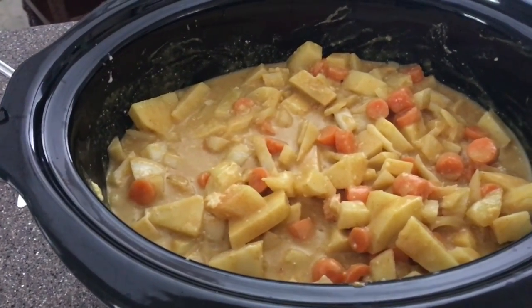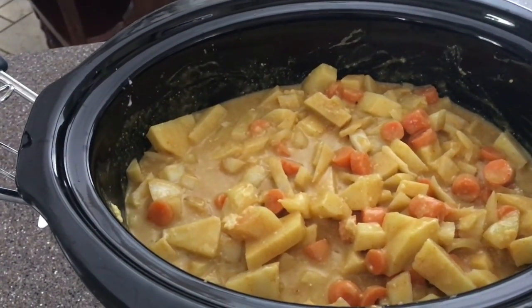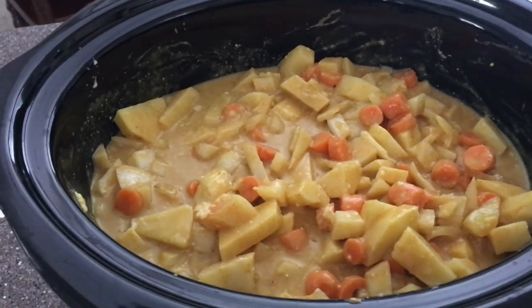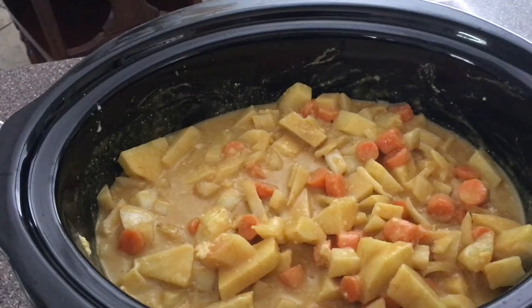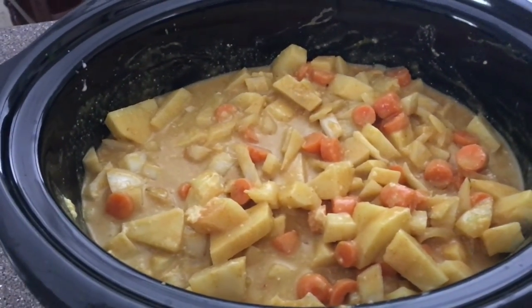So yeah, I also used an extra bottle of the curry sauce because it seemed like there was a lot more in here today and it wasn't quite covered. And I used about half a can of the coconut milk. There's already coconut milk, I believe, in the curry sauce. I just like it to make it, you know, a little bit creamier. So I will show you the finished product later.